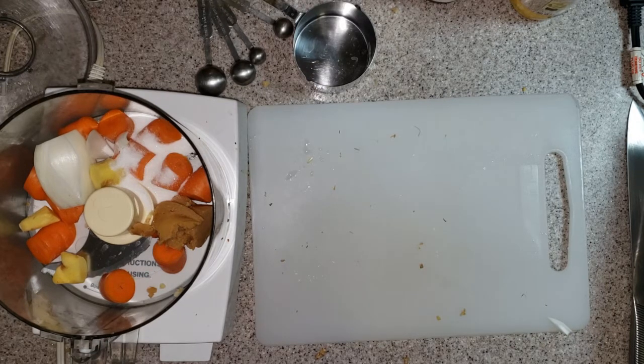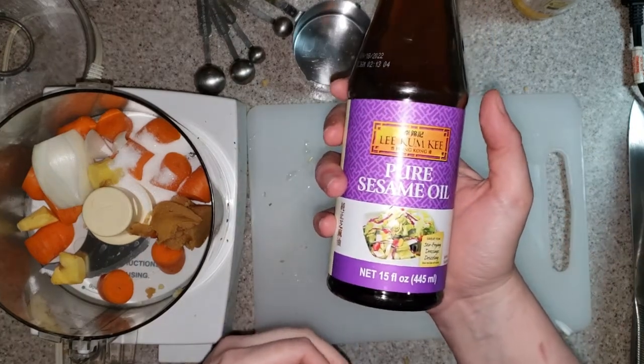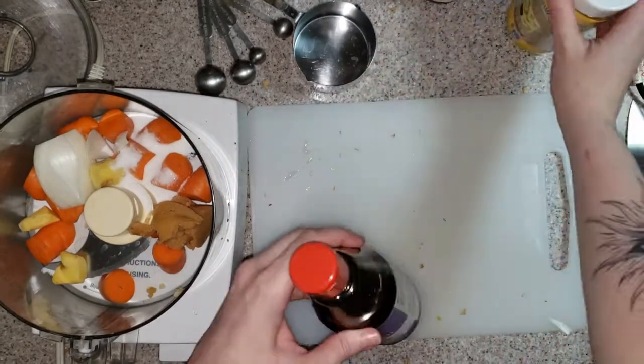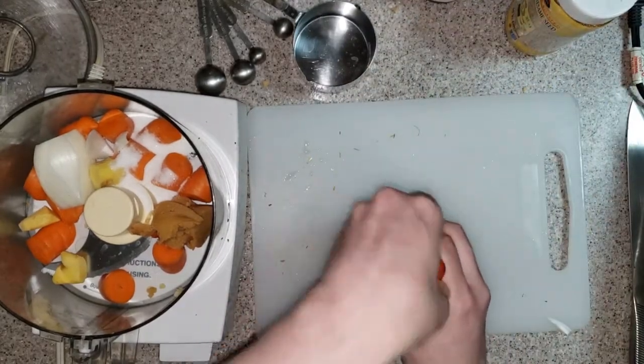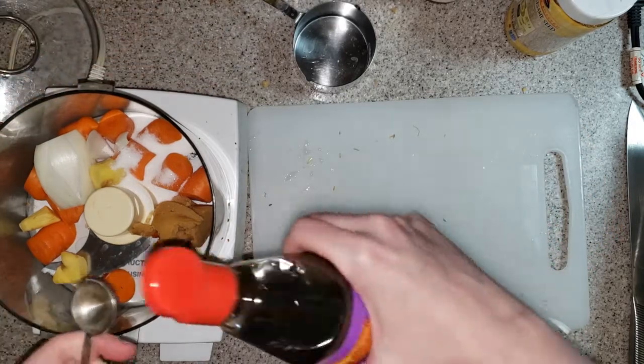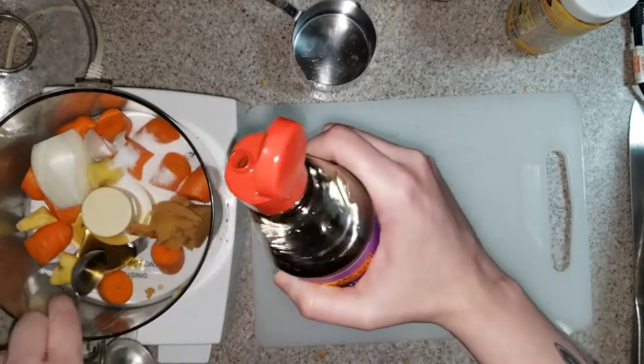You need, I forgot about this, this is sesame oil, made out of sesame seeds, and a teaspoon of this. This stuff is really powerful, so be careful with it. It can easily overpower a whole dish.